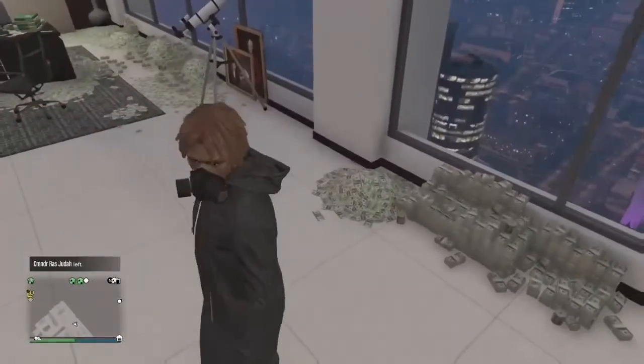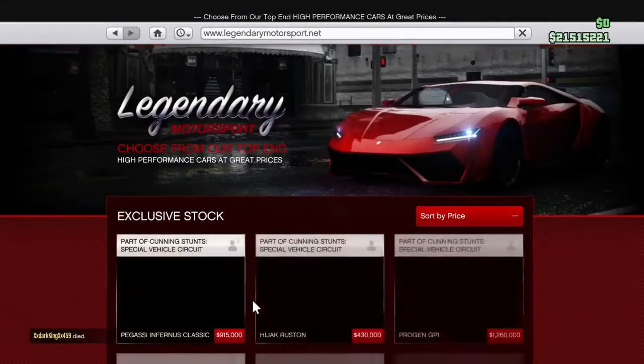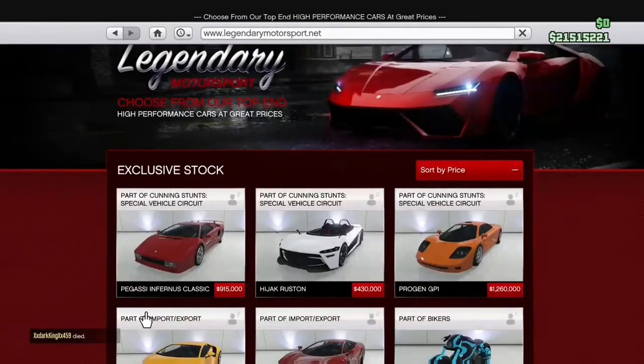Now, in today's video, we are going to be customizing a new car that came out today. It's called the Pegassi INFERNUS Classic.